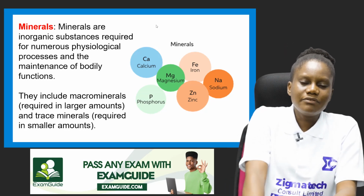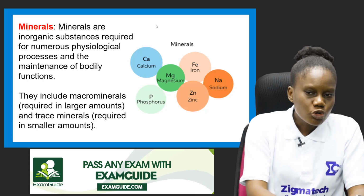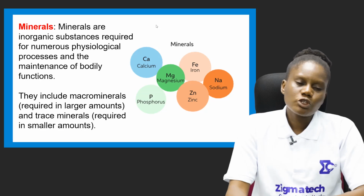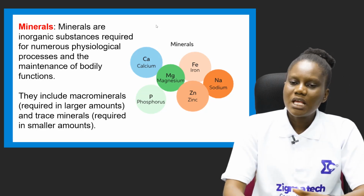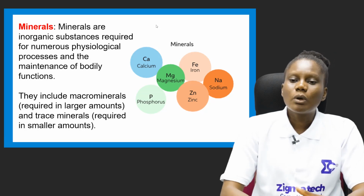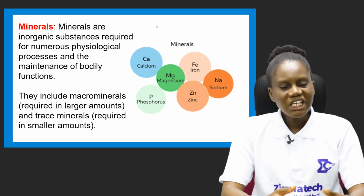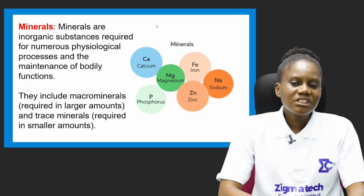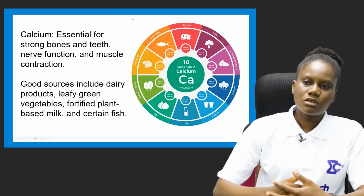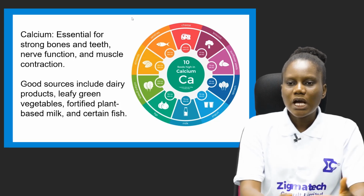And they are divided into two. We have the macro minerals and the micro minerals, or we call them trace minerals. You either call them trace minerals or micro minerals, as opposed to macro. When we're talking about macro minerals, we're talking about minerals that are required in large quantities by the body. And trace minerals are minerals that are required in smaller amounts. So we're going to look at some minerals and their importance to our body.